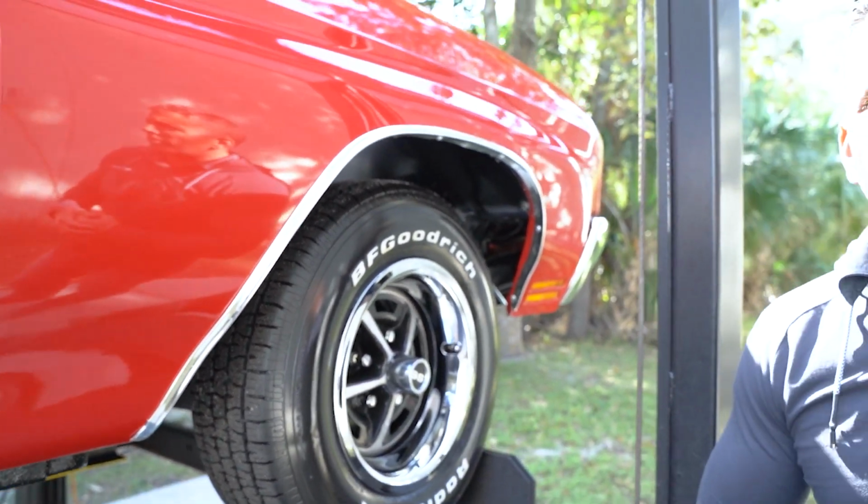Great looking car so far, right? So let's take it out on the road and turn some heads. Red 1970 four-speed 454 Chevelle. Let's take it out and have some fun.